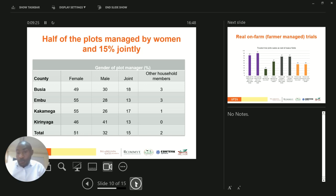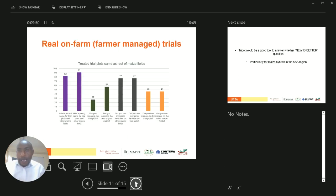Of course, we were trying to interview both male and female to give their views, but you could tell that in most cases women are the ones taking care of this. So that tells how important women, and I believe also to a good extent men, are when it comes to evaluation of technology, especially using such a tool.